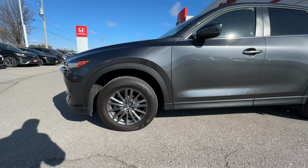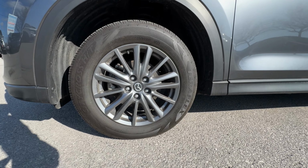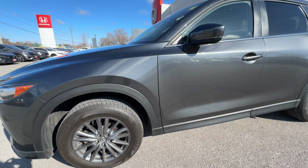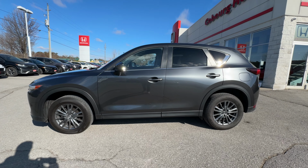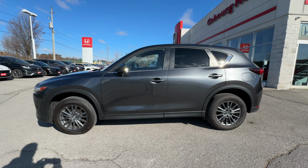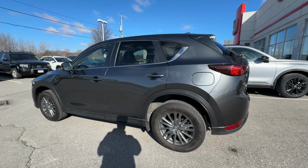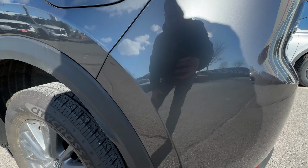Now, we have 17-inch gun metallic alloy wheels on the GS model, and we have almost brand new rubber on here as well. Lots of tread left on there. As we take a step over to the side, you'll see this is a good size 5-passenger SUV, large rear doors. In case you're putting kids with car seats in the back, you can certainly do that very easily. Now, as we're taking this tour, if I see any dings, dents, scratches, I will point them out for you. That way, if you're thinking this is the right car for you, you'll know everything you need to know before visiting Cobourg Honda.